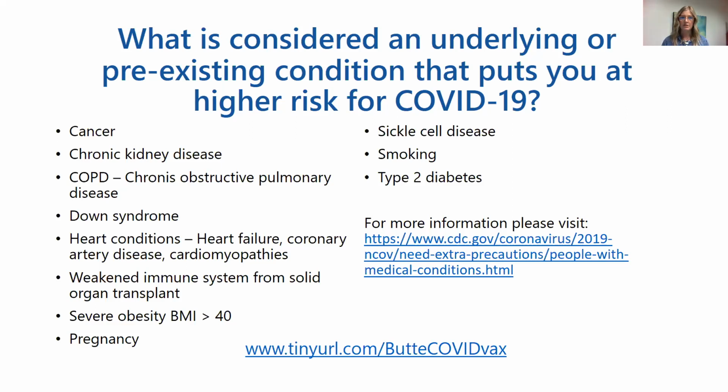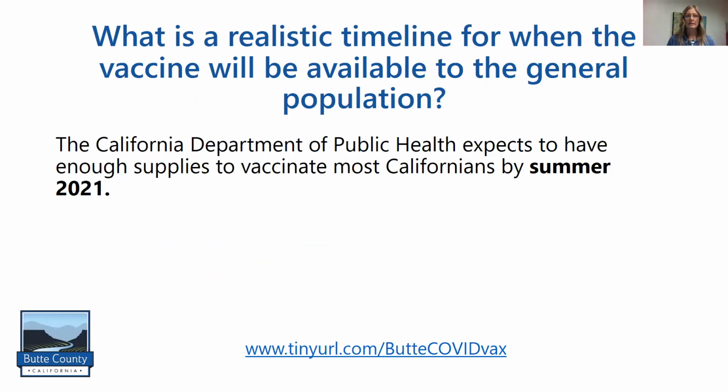And for people who do have underlying health conditions, what is a realistic time frame for when the vaccine will be available to the general public, our population? So the state, California Department of Public Health, expects to have enough supply to vaccinate most Californians by summer of 2021.